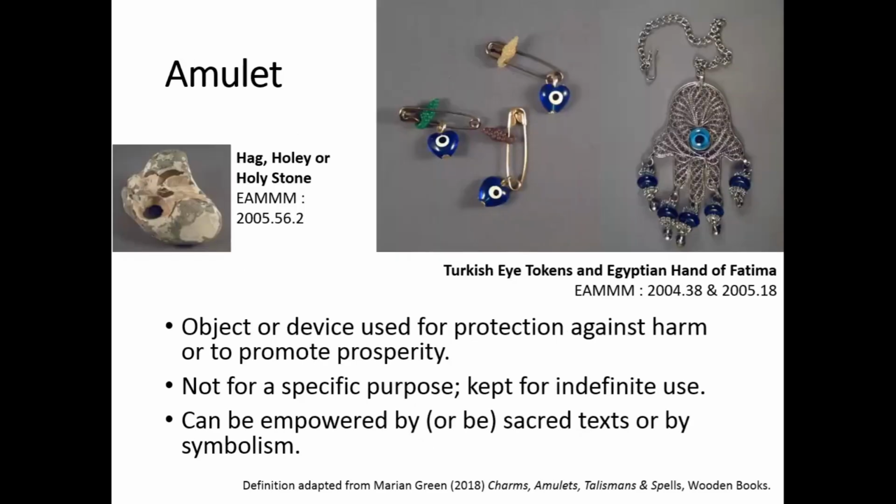Now, an amulet is about protection from harm, or indeed bringing good fortune or prosperity. It's there for indefinite use, not for a specific one-off purpose. And it can be or be empowered by sacred text, symbolism, or other esoteric means. And it can be quite simple, like the holy stone. Hang up a holy stone or hag stone in the barn, protect your animals. Or it can be something heavily crafted, such as the Hand of Fatima on the right.